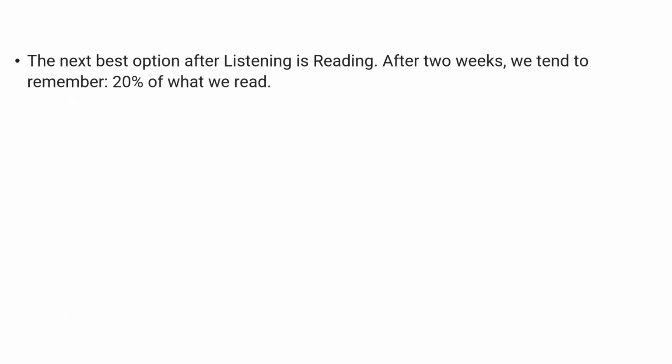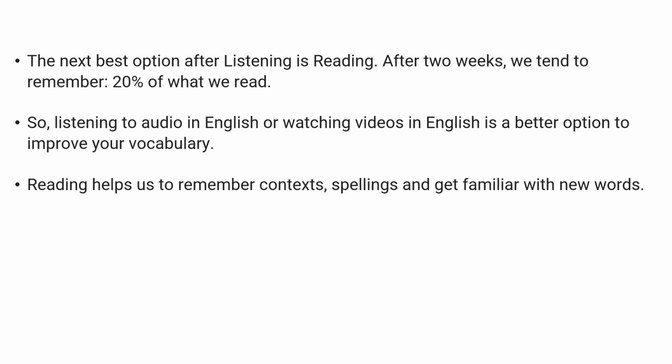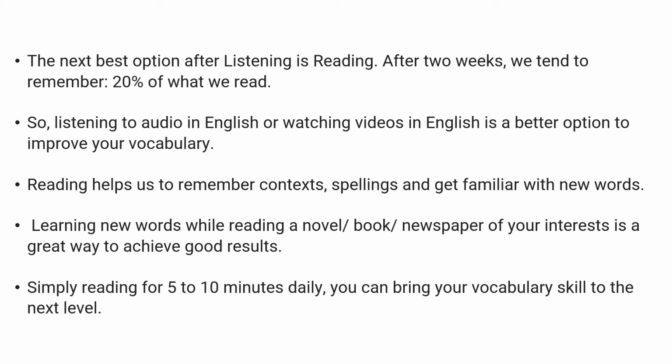Tip number 2, be a habitual reader. The next best option after listening is reading. After 2 weeks, we tend to remember, I believe, 20% of what we read. So, listening to audio in English or watching videos in English is a better option to improve your vocabulary. Reading helps us to remember context, spellings, and get familiar with new words. Learning new words while reading a novel or book or newspaper of your interest is a great way to achieve good results. Simply by reading for 5 to 10 minutes daily, you can bring your vocabulary skill to the next level.